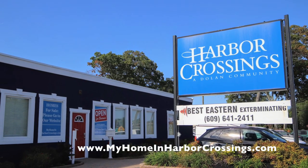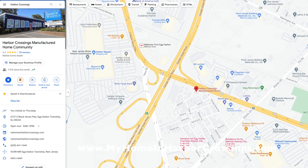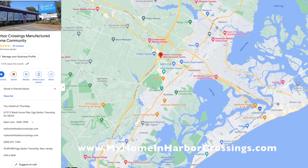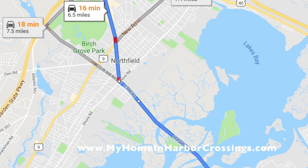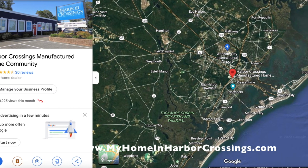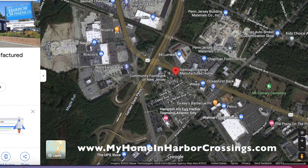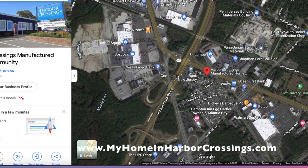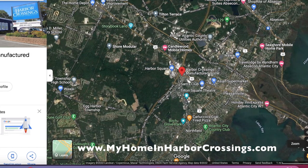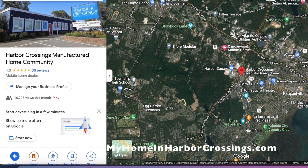Harbor Crossings has a wonderful location. It is in the crossroads between the New Jersey Turnpike, the Garden State Parkway, and the Black Horse Pike. We're close to all the beaches, Atlantic City, Ventnor, Margate, Longport, Ocean City, 15 minutes from all that. And we're in the center of a new development area where the Boscovs and the Harbor Square are located. The town's soon going to be adding sidewalks and connecting us to all the area around us.